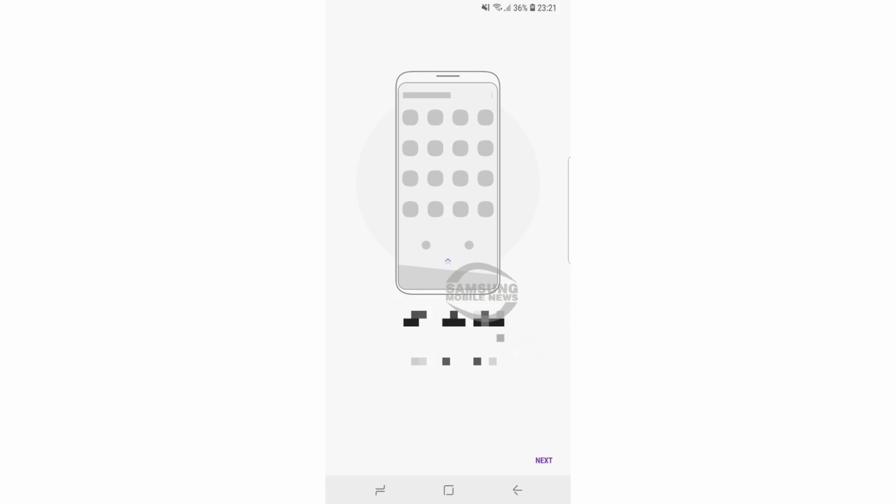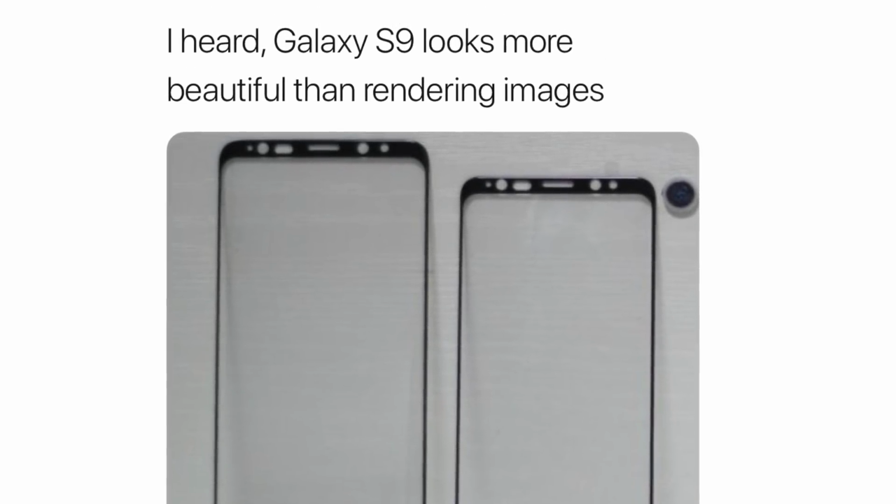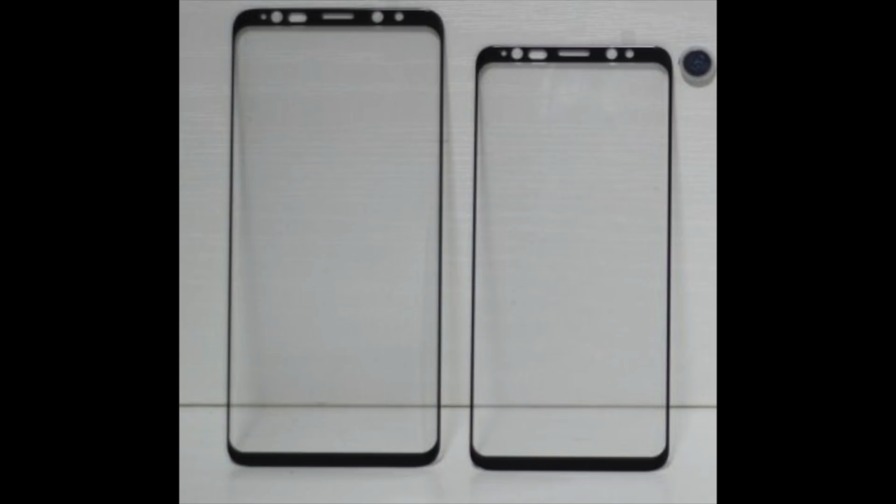My man SamsungMobile.news found this in his Oreo Galaxy S8, and again, this sexy design with less bottom bezel can be seen. I mean, if this was really scrapped as Ice Universe says, then why do we keep seeing it everywhere? Just today, Ice Universe tweeted this: "I heard Galaxy S9 looks more beautiful than rendering images." Now, the image he tweeted is the screen protector of the Galaxy S9 and S9 Plus, but he still believes that Galaxy S9 will look more beautiful than the renders we currently have.